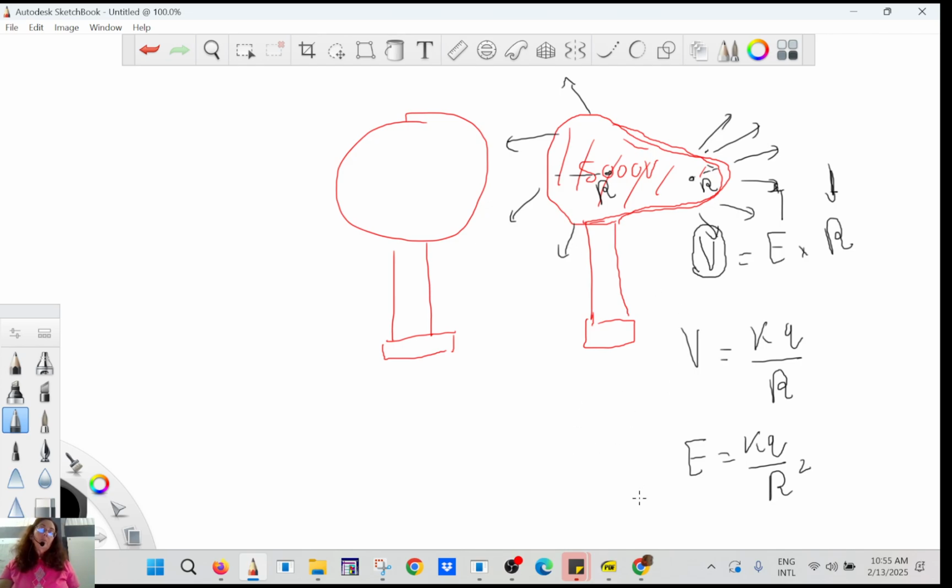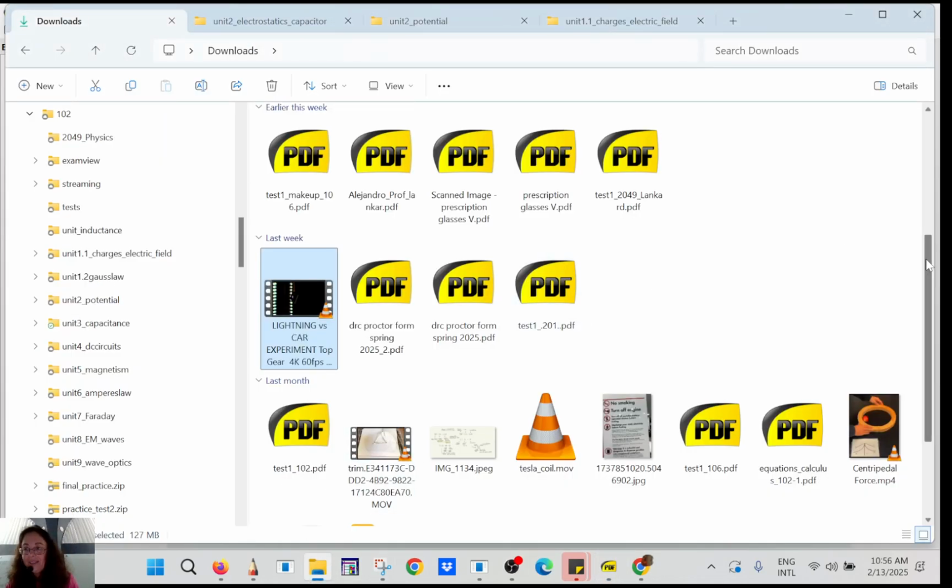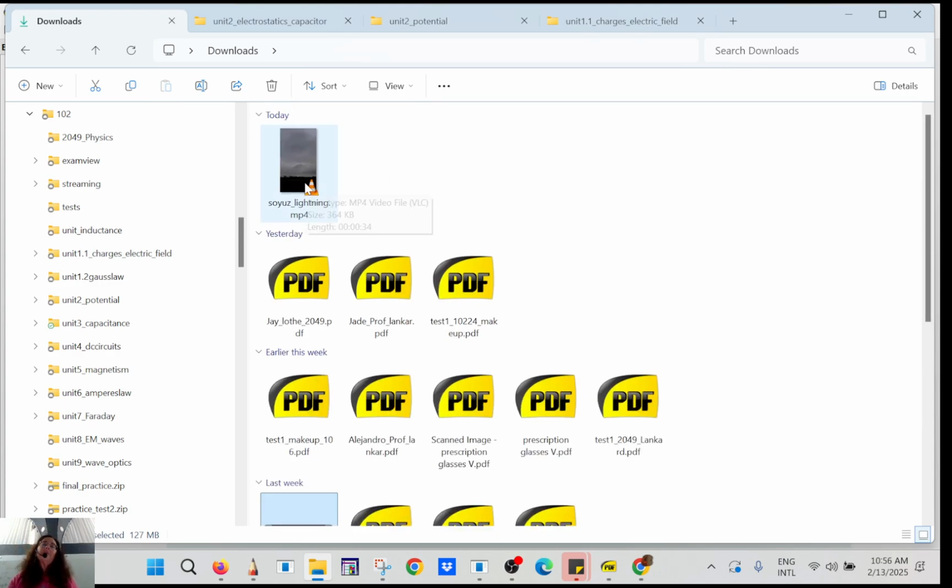So that's why you have to be aware of those. That's how lightning works, right? A lightning will always want to strike where you have that lightning rod. Why? Because here all the charges will build up, and they are ready to receive the lightning. And I have a video for that, just on time, perfect. So that was a video of the rocket from Russia, Soyuz.